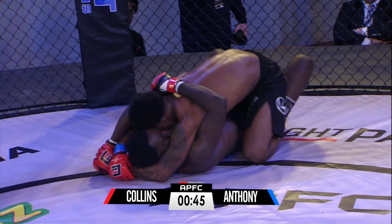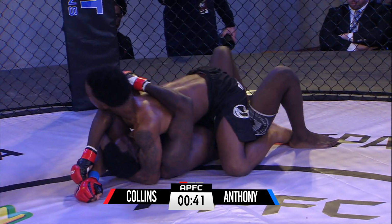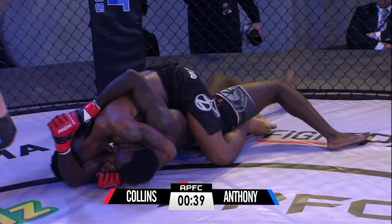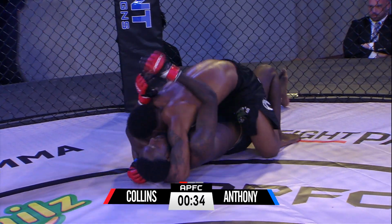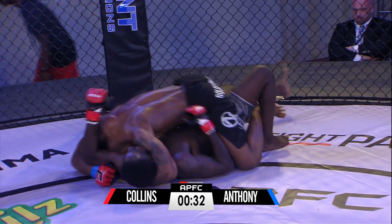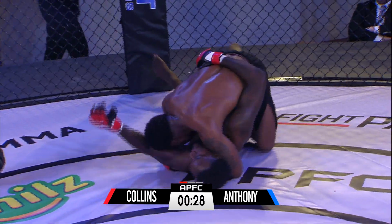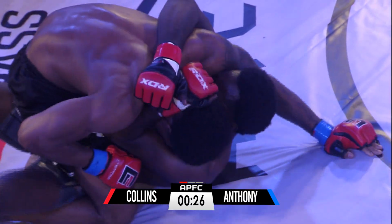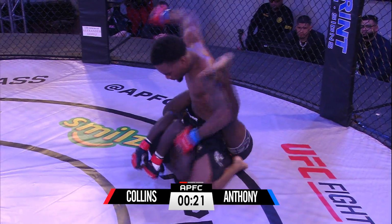Perhaps a key lock going in on the right side there. Steve Collins maintaining top position. Posting his head, which tells me he's maybe going to look for the arm triangle. Threading his arm underneath Jermaine Anthony. Oh, nope, Jermaine Anthony pops up and raining down punches is Steve Collins.